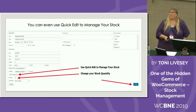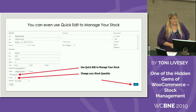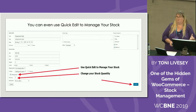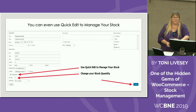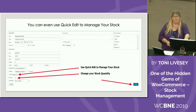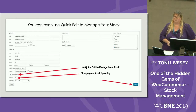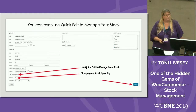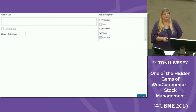If you're managing your stock and you think, oh, I don't have time, you can use Quick Edit. So you can actually choose numerous different products at one time if you want to update them all very quickly. In this case, I've just done the one. So you can quick edit the stock just by hovering over. Instead of going edit, just go quick edit. It'll allow you to update your stock quantity. And then just remember to update. That's just a follow-on for that one.